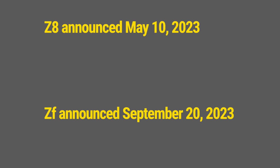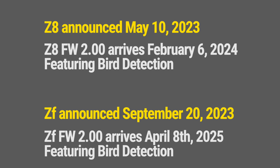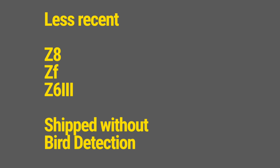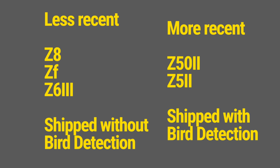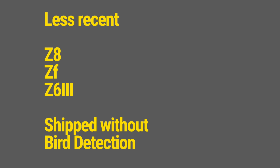A major firmware update for the Z8, Firmware 2.0, early in 2024. And now a year later, early in 2025, we are getting bird detect added to the ZF. Now, what this says to me is at the time that Nikon was working on the whole idea of bird-specific detect, some models, unlike the cameras that we see today, simply missed the boat. Their firmware was being developed and or finalized before Nikon had finalized bird detect as a whole.